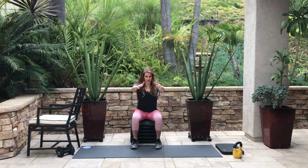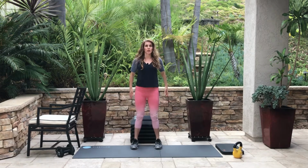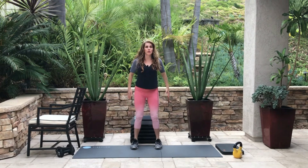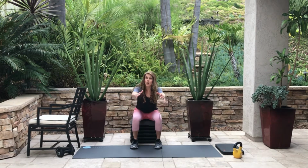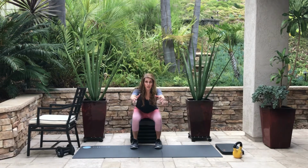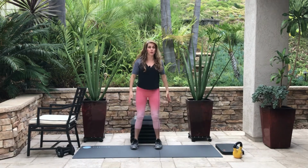And it's good to have your arms out in front of you, just for counterbalance. And obviously the lower the box is, the more you're going to round. So the higher the box, the better it is for your back.